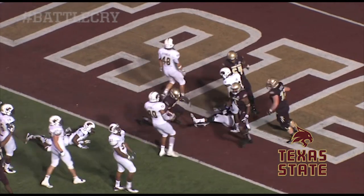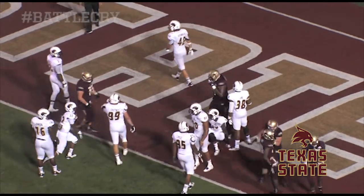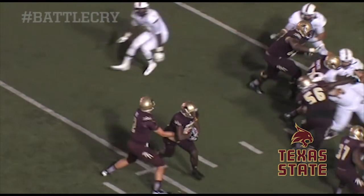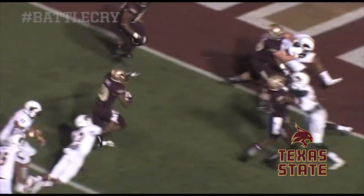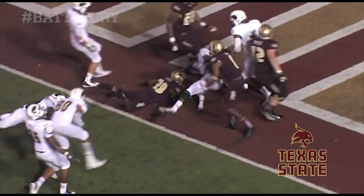Dives end zone. Is he in? Touchdown, Texas State. Boy, Robert Lowe, what a nice job. He was turned inside, and you were waiting for the pursuit inside out from the Warhawks.